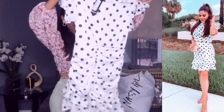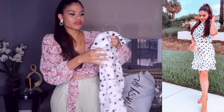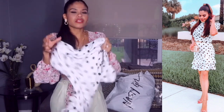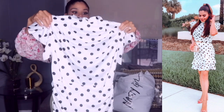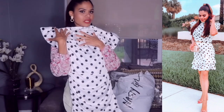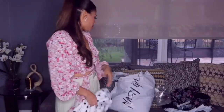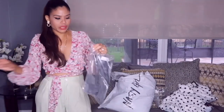I don't know what happened with this one. I love polka dots and I love the dress. I'm not crazy about the fabric. It feels a little bit like plastic. You know, those dresses sometimes feel kind of plastic. This one feels the same way. But the dress is really, really pretty. And this style is really, really pretty. I have to try it on and see how I feel about this dress. Next one.